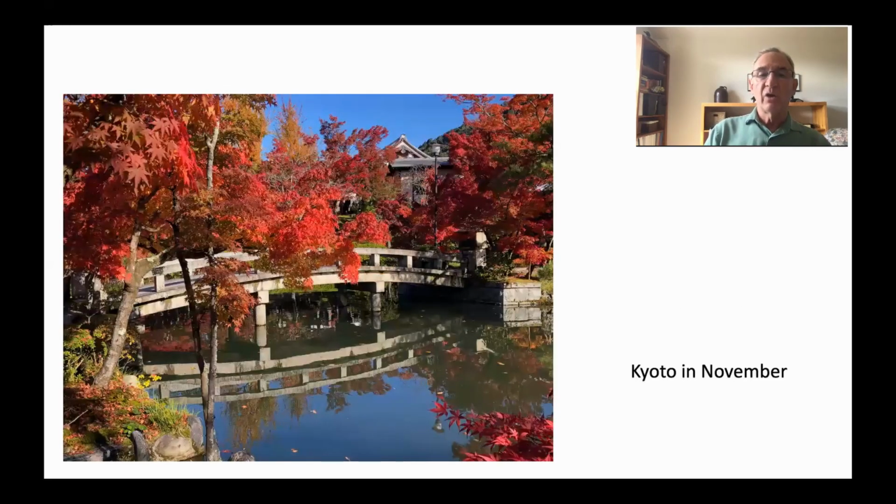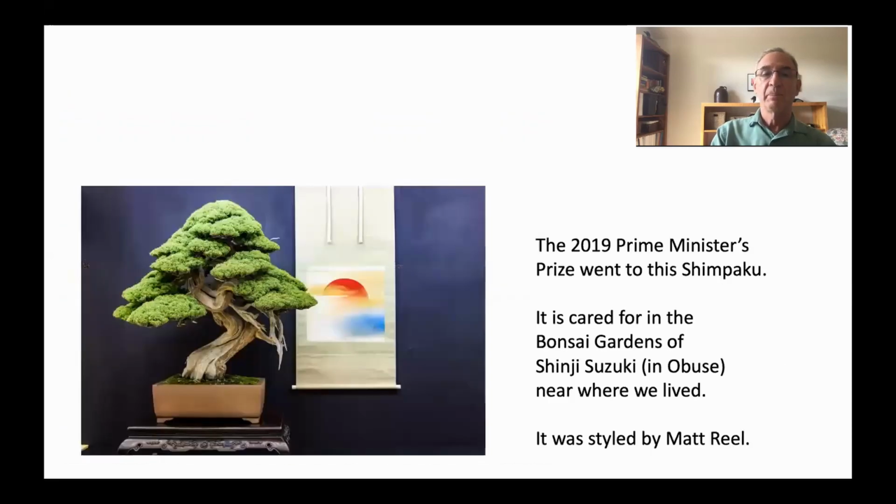Before we go to the show, I just want to say that the show is always held in Kyoto in November. That is also the time of the year when the maple leaves are at their height, and there are many, many people visiting Kyoto in order to see the red maple trees that time of year. And it's a very, very beautiful time of year to visit Kyoto.